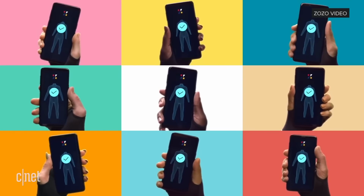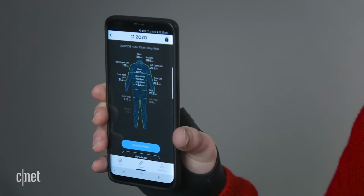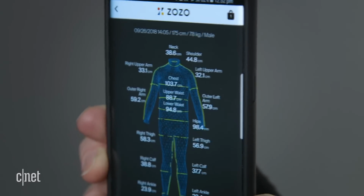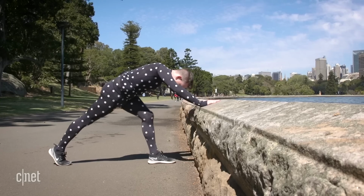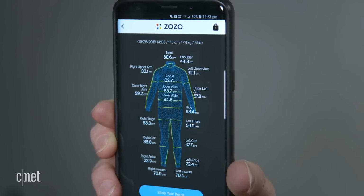So once it's taken all of the photos, you can see it produces a 3D measurement of your entire body, and across your entire body you've got 18 measurements. So you can see the neck, I've got upper left arm, sort of down the bottom as well. You can see that my left calf is sort of above average, which I'm pretty happy about. Been working on that lately. And also your ankles down the bottom.